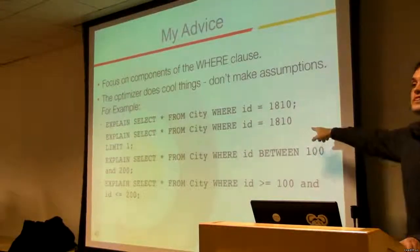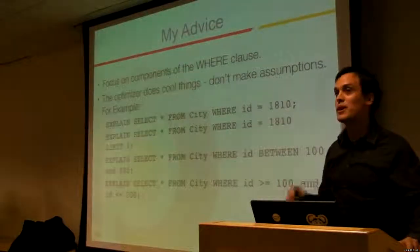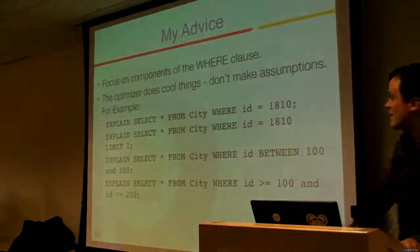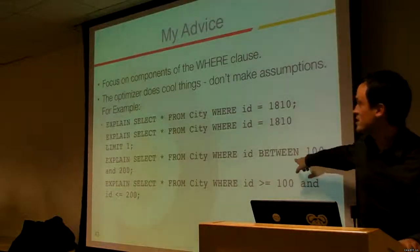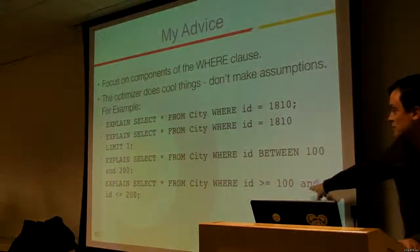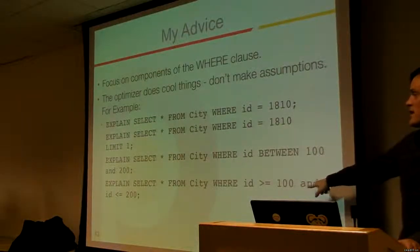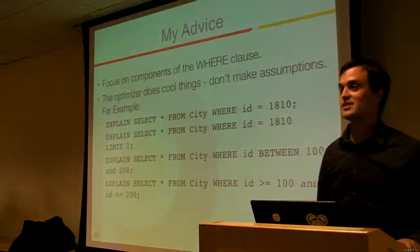ID is a primary key. That's the thing that I left out. Yeah, if they're a primary key, then they're the same. I agree with you. And then the third and the fourth one: select star from city where ID between 100 and 200, or select star from city where ID greater than or equal to 100 and ID less than or equal to 200. I hope they're the same as well.